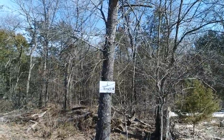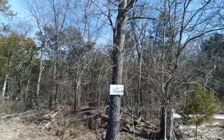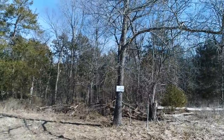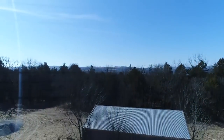All right, this is tract 4 at Timber Shoals Ranch. It's a 10-acre tract. We're just at the edge of the field on the west side. There we go. This is a wintertime video, so you won't see any leaves on the trees. Everything looks a little stark, but it's still a gorgeous property.